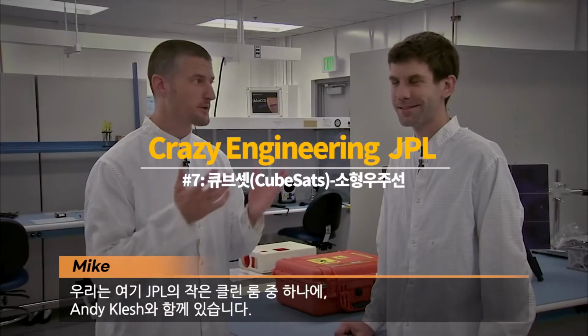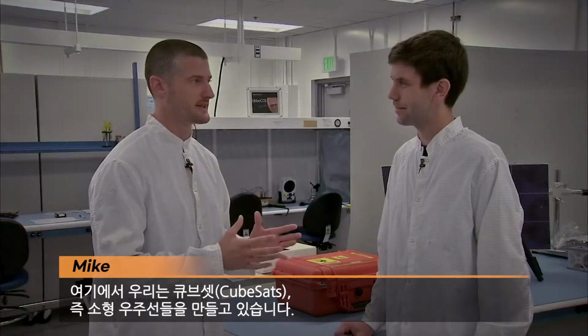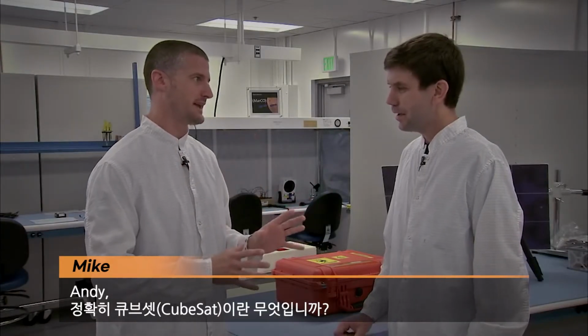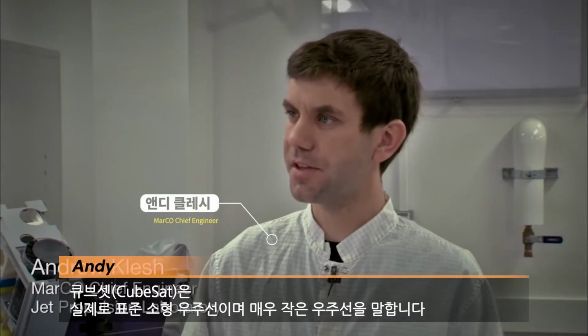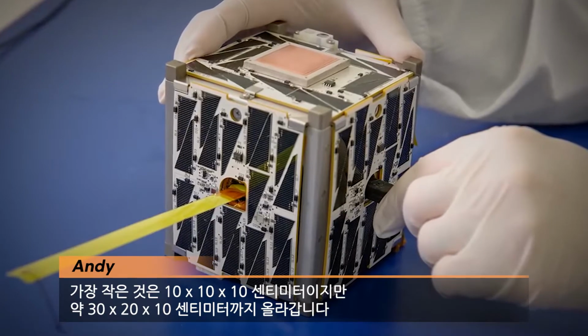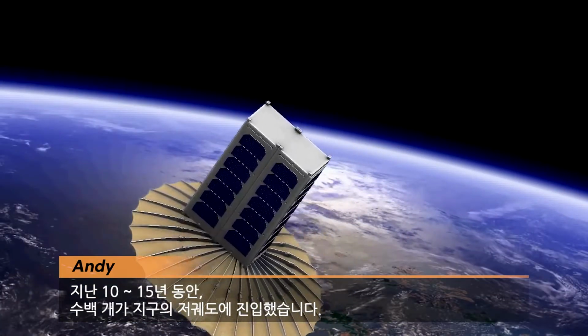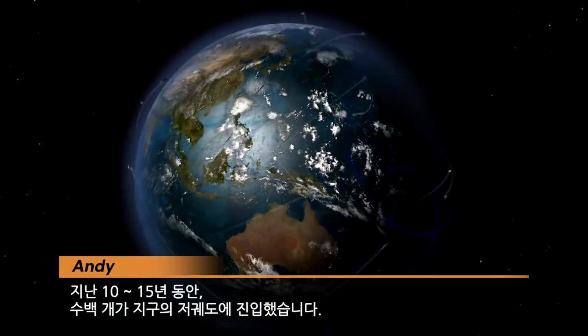Hey everybody, we're here with Andy Klesch in one of JPL's smaller clean rooms. We're building CubeSats in here. Andy, what exactly is a CubeSat? A CubeSat is really just a standard for a small spacecraft, and we're talking a very small spacecraft, 10 by 10 by 10 centimeters at the smallest. And yet they go up to about 30 by 20 by 10 centimeters. And we've launched hundreds into low Earth orbit for the last 10, 15 years.